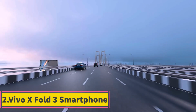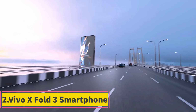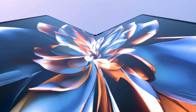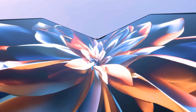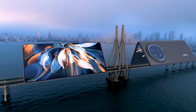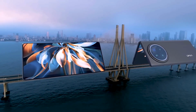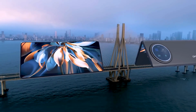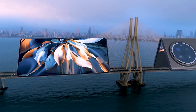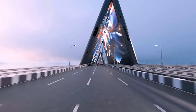Product 2. Product name: Vivo X Fold 3 Smartphone. The new Vivo X Fold 3 smartphone is a cutting-edge device designed for users who seek advanced technology in a sleek, foldable form. Featuring an expansive 8.03-inch AMOLED display, the Vivo X Fold 3 delivers immersive visuals, making it ideal for media consumption, gaming, and multitasking.